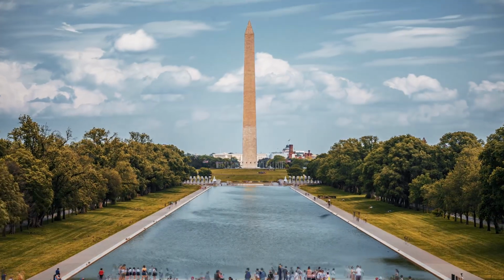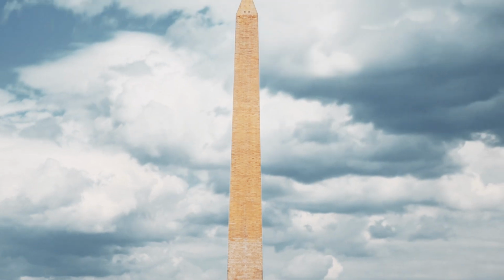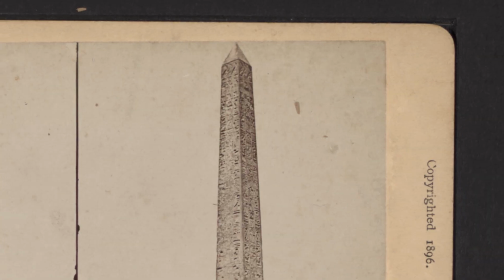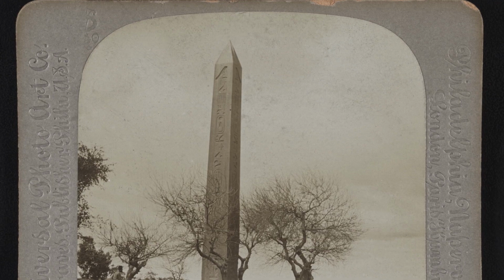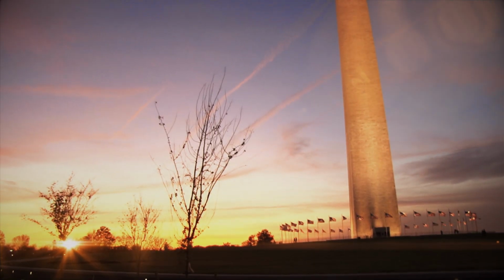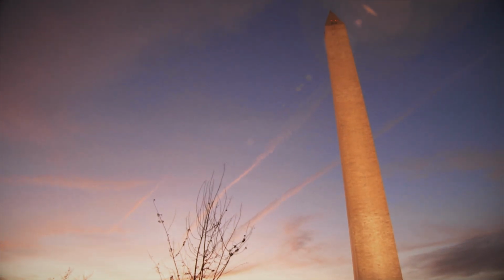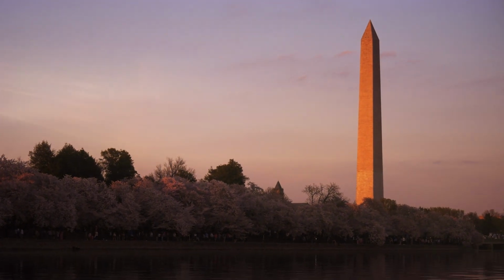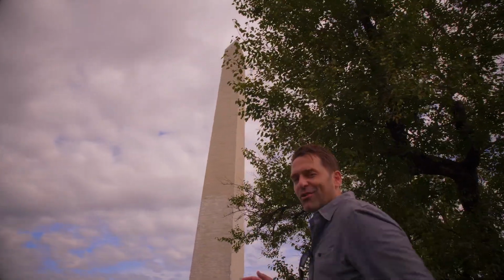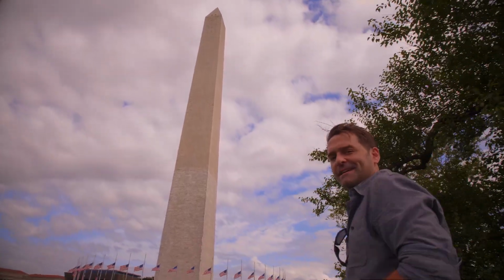Since it was supposed to be unparalleled in the world, Mills looked to the ancient Egyptians, who were world famous for their massive monuments. An obelisk is a tapered column that in ancient Egyptian mythology represented the place from which the world was created. It symbolized the sun and the cycle of rebirth. Obelisks were erected to honor pharaohs and their gods, so it was thought to be a fitting choice for the father of our country. Construction began over 50 years later, on the 4th of July in 1848.